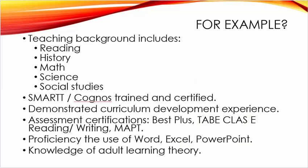Some examples of knowledge might include a teaching background that includes reading, history, math, science, or social studies, SMART or Cognos certification, demonstrated curriculum development expertise, assessment certifications in Best Plus, TABE Class E reading or writing, or MAPT, proficiency in the use of Word, Excel, or PowerPoint, and knowledge of adult learning theory. These demonstrate the motivation of candidates, as to complete a certification, specialize in a particular subject, or enhance your skills to a level of proficiency requires work beyond the basic skill level.